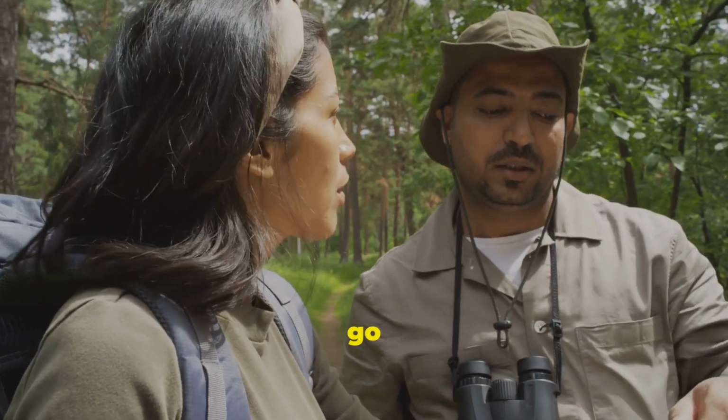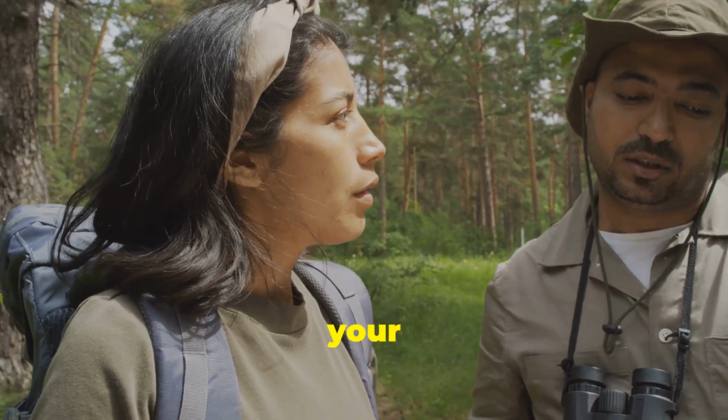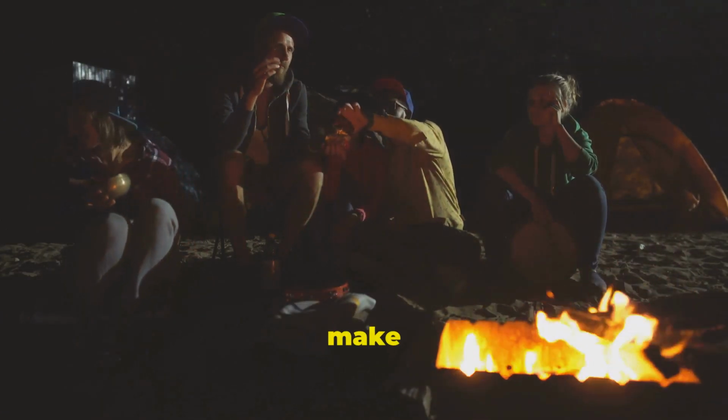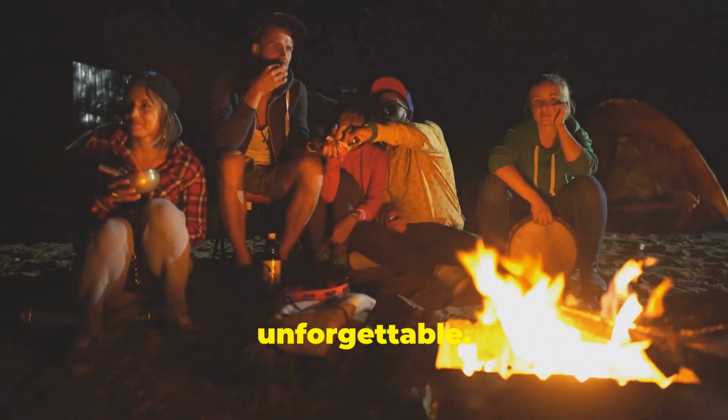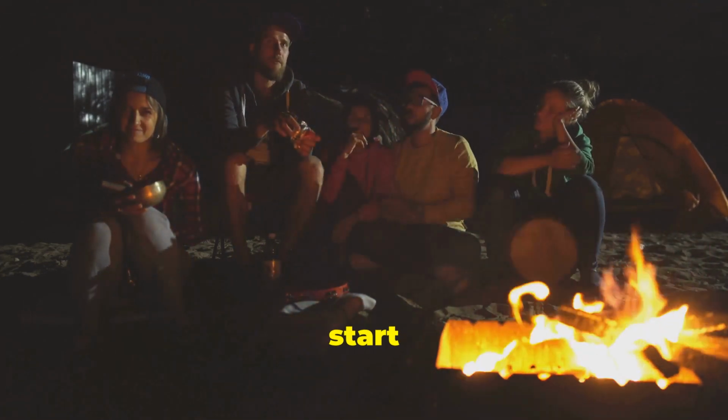So when you visit, go beyond the guidebook. Let curiosity be your compass and let the locals be your guides. Seek out the stories, the flavors, and the places that make East Timor truly unforgettable. The real adventure begins where the guidebook ends, so get out there and start exploring.